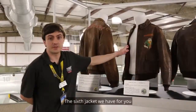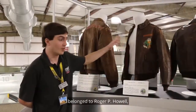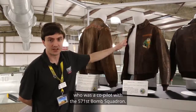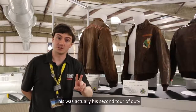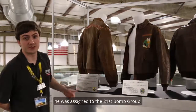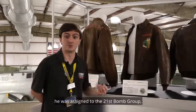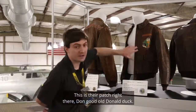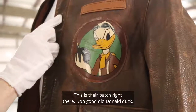The sixth jacket we have for you belonged to Roger P. Howell, who was a co-pilot with the 571st Bomb Squadron. This was actually his second tour of duty during the Second World War. The first time around, he was assigned to the 21st Bomb Group, specifically the 398th Bomb Squadron. This is their patch right there, good old Donald Duck.